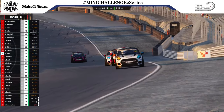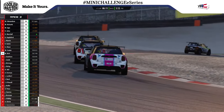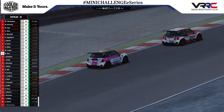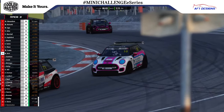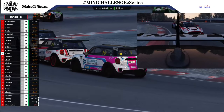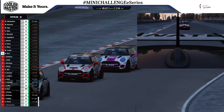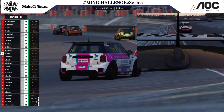Looking forward to starting to get a list of drivers that are coming back to various championships for this year. Have a quick look down the order. Andy Dorman, another newcomer, 17th at the moment. Damien Hall up in 16th, just behind Josh Hislop, who in turn is behind Jack McIntyre. Liam Lambert, 18th, from 35, Simon Reid. And then Tom O'Farrell, Jack Noller, Kenny Press, Josh Stanton.